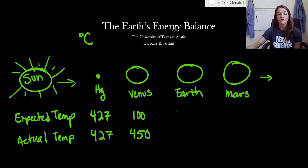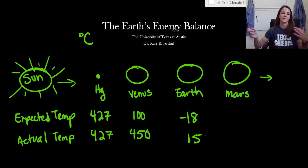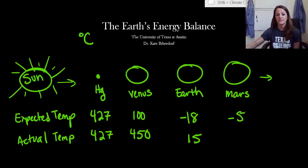Let's go to Earth. For Earth, our distance would give us an expected temperature of negative 18 degrees Celsius. Thank goodness that's not our real temperature. We actually live at about 15 degrees Celsius, and based on your location that's obviously going to change. This is a global average. Then we move to Mars. Mars has an expected temperature of negative 50, and it actually is negative 50.